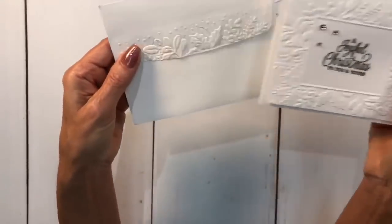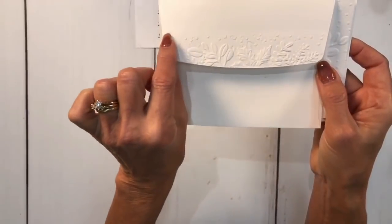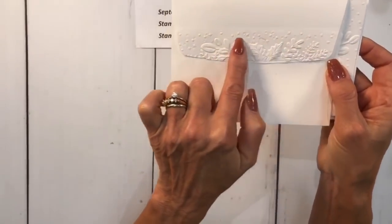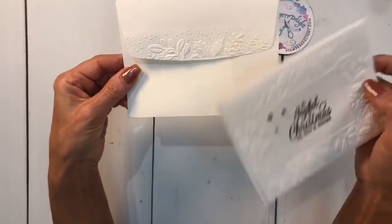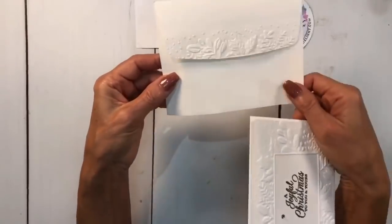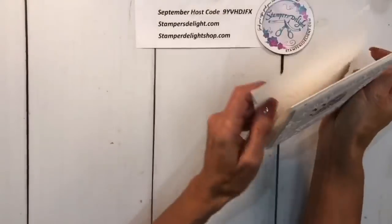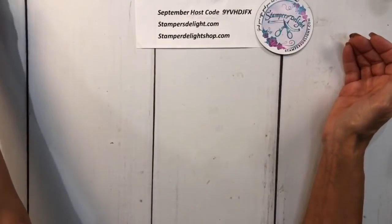So elegant and classy. And then instead of stamping on the envelope, I used that embossing folder and I just did the lip of the envelope. That is also another favorite thing I like to do, is emboss the envelopes. You could actually do the whole lip if you want, but I think the edge was plenty. That's the first one. There will be still shots at stampersdelight.com later today.